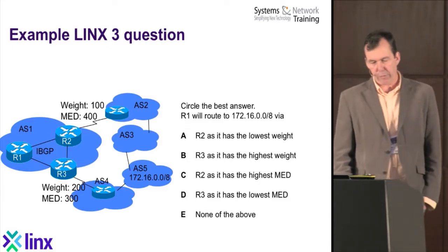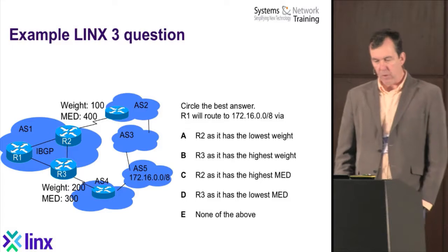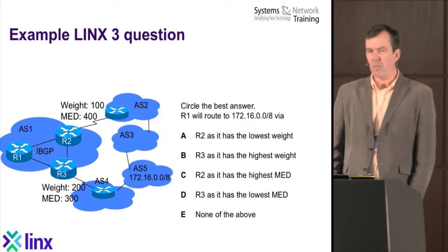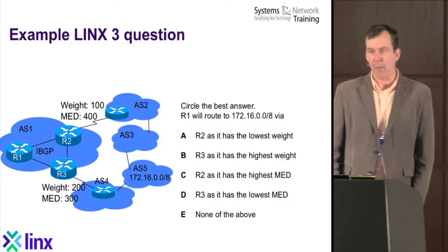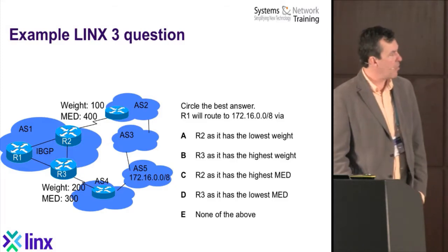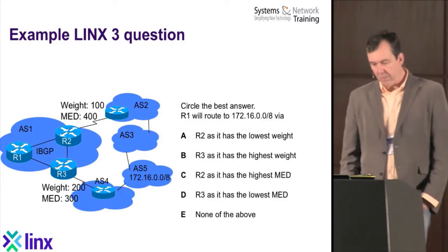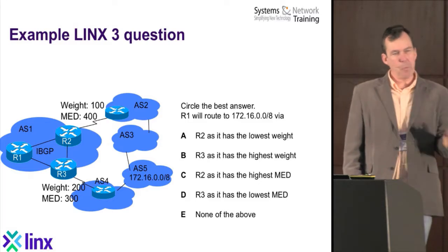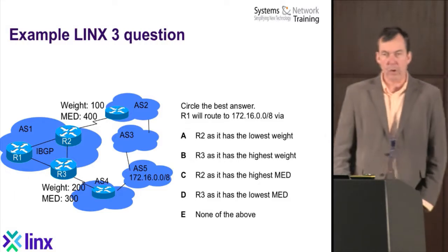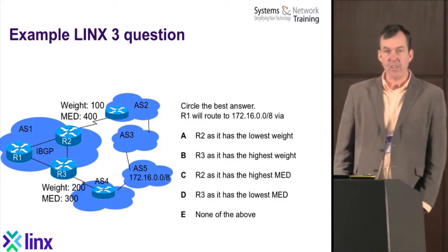Do we go via router 2 or router 3? If you look at the choices A, B, C, and D, you've got router 2 or router 3, but the question is whether it's because of the weight, or because of the MED, or there's an option E as well. Does anyone know the answer? This is where I would start imagining comments might come in, although they are irrelevant. If you do know your BGP, where is the MED set? It's not too clear on the slide, I would argue. You could say that router 3 has a MED of 300, or did it receive that MED of 300 from AS4? That's where ambiguity might come in. Does it affect the answer? Actually, no. I would also point out weights are very implementation specific, so it's not just the protocol we're covering. But anyway, is the answer A, B, C, D, or E?